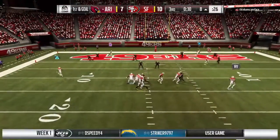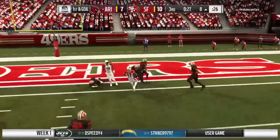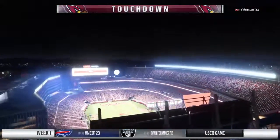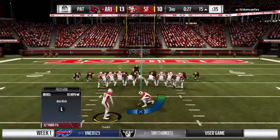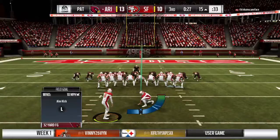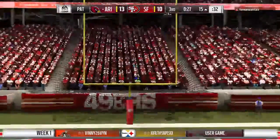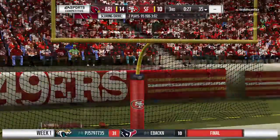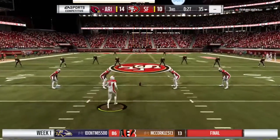From the gun, it's Taylor. Dancing to his left. And he's got it. And he is into the end zone. Touchdown, Arizona. Davante Adams from 8 yards out. And the Cardinals are in for 6. Gold able to tack on the extra point. And the lead is now 14-10. Gold now out to kick it away.